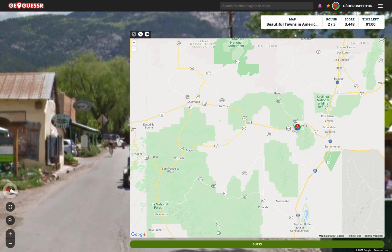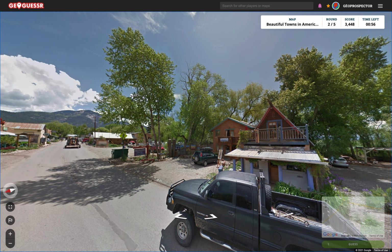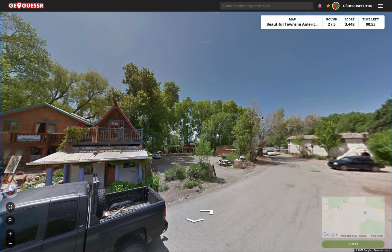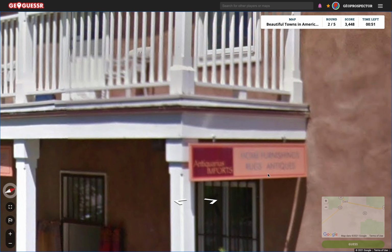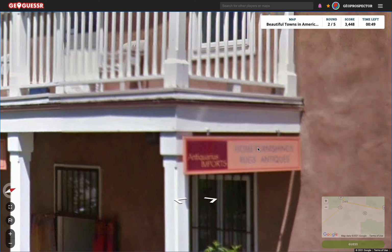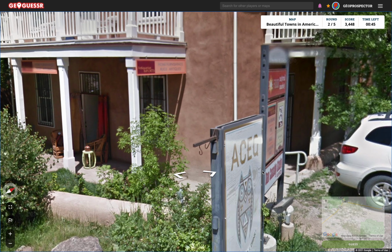So, you know, we could be in Magdalena, for example. Not sure yet, and unfortunately we can't progress any further, so I'm minded just to take the guess and go. Let's just see if there's antiquities. Nope. Oh, we've got a sign right here as well.